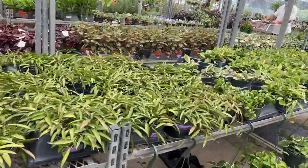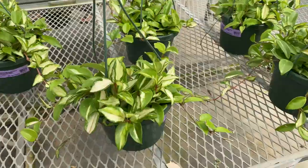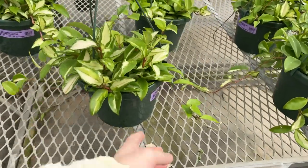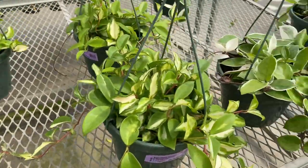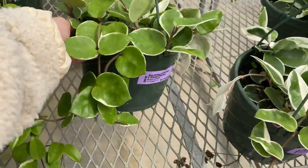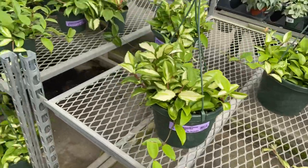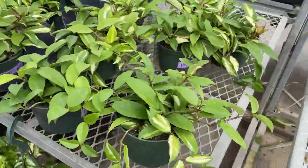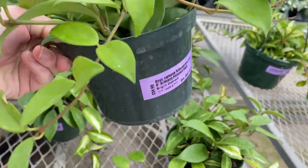Over here, there are some Hoyas. I'll go over here and show you all of them close up. First, we've got these Crimson Princess baskets for $44. And we've also got these Crimson Queen baskets for $44. They're really nice. And they've got some semi-reverted Crimson Princess baskets for $34.